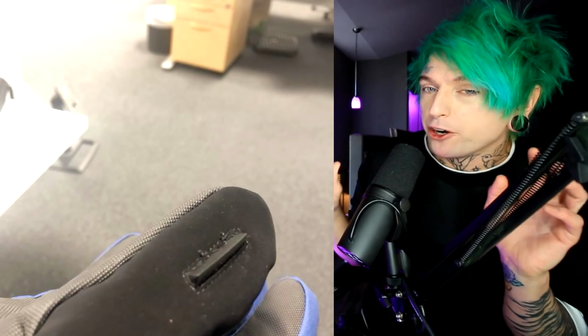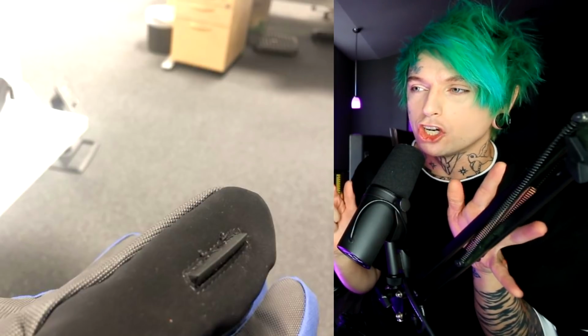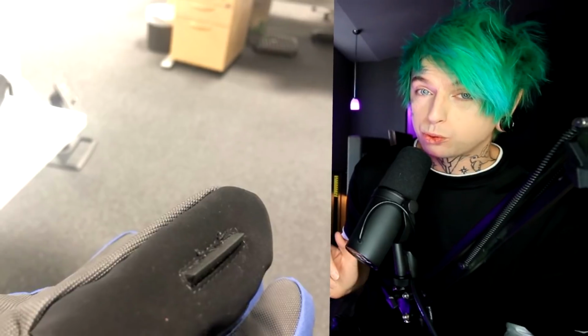Okay, this next one's gonna blow your mind. Are you ready for this? It's a pair of mittens with a rubber tab on the thumb in case you get an itch on your nose. That's right. Your biggest enemy when you're wearing mittens now doesn't exist. If you get a scratchy nose, problem solved.